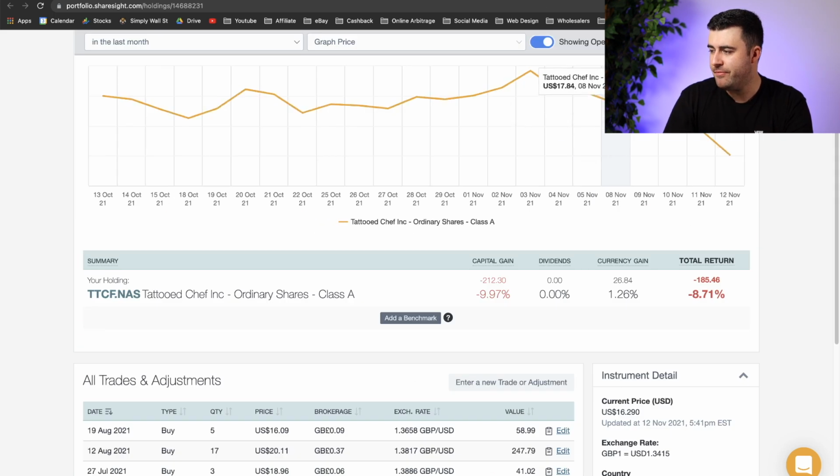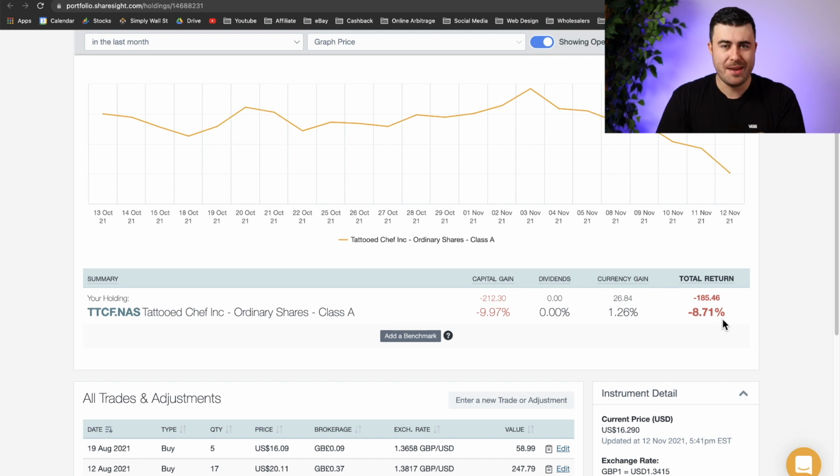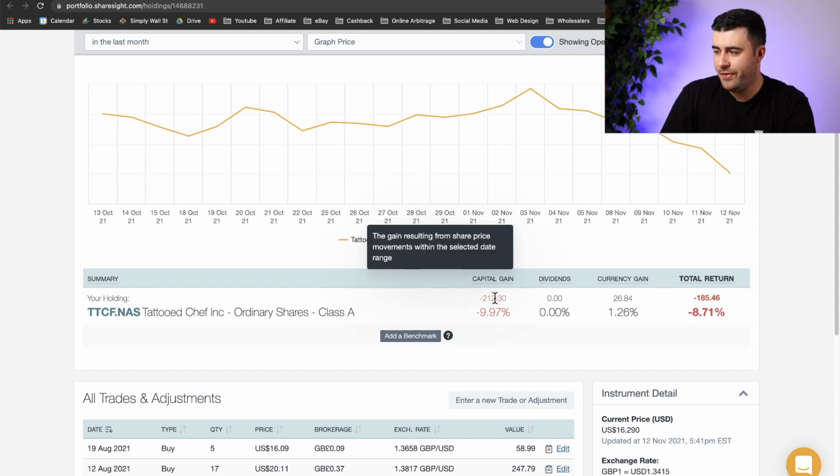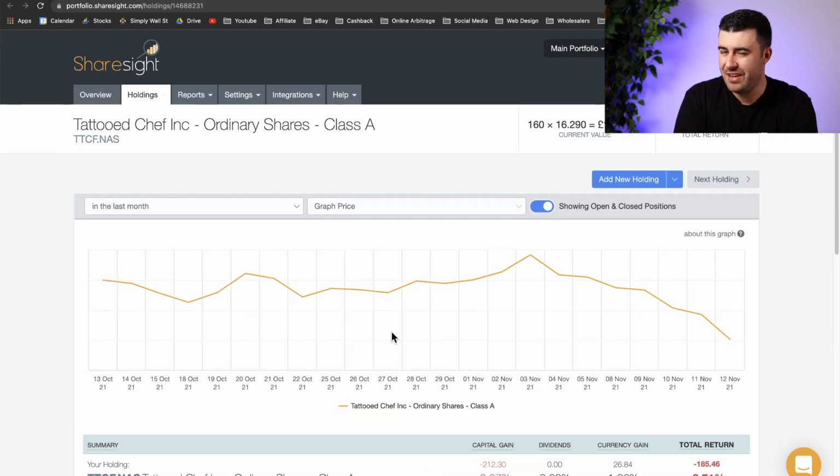But in terms of my investment, I think every time I've reported this one in my portfolio updates, I've either been up 20% or down 10 or 8% or whatever, and this month we are down 8%. A lot of that is coming from the capital gain, of course, but yeah, I'm starting to feel a little bit anxious about this stock. It could potentially be the first stock that I've sold in a very long time, but we'll have to see. We really do need to take a look at these earnings that are coming out.